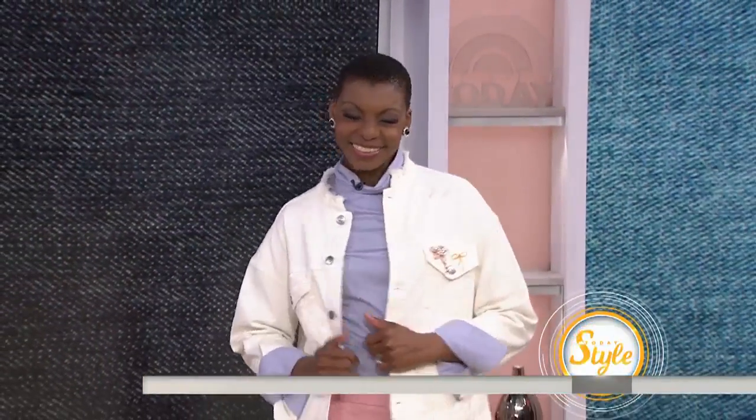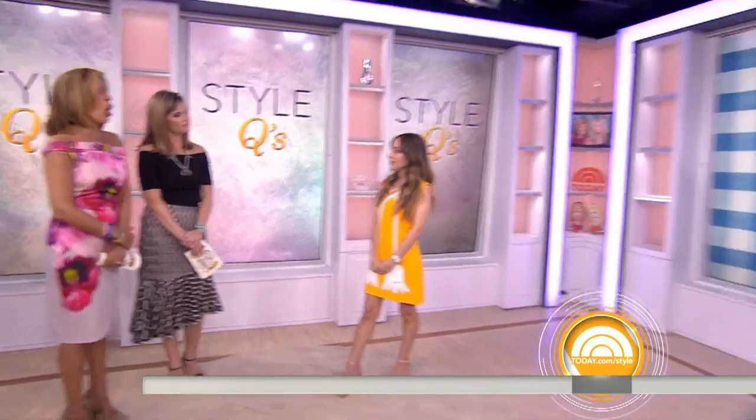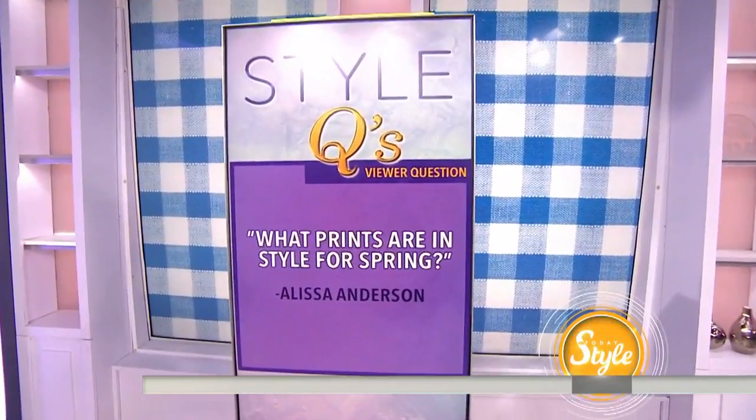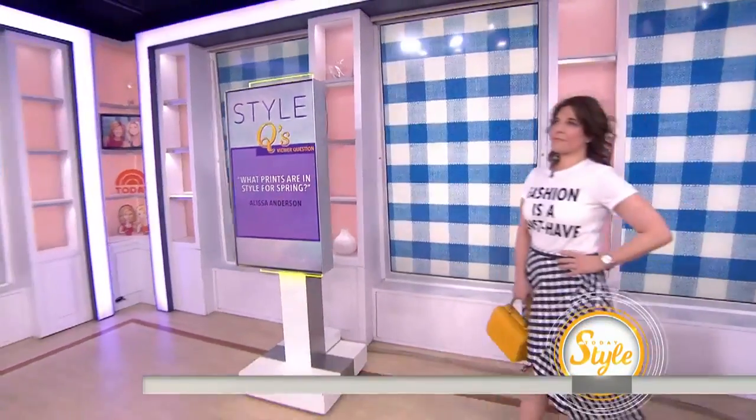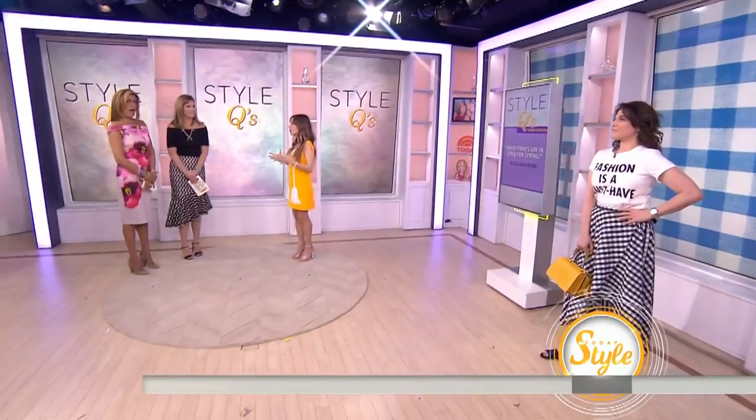Beautiful. Thanks, honey. All right, so we have another question. This is from Alyssa Anderson, and her question is, what prints are in style for spring? Because we want to be happy in prints. Absolutely. So if there's one print that you should look for, it's gingham. It is back in such a major way.